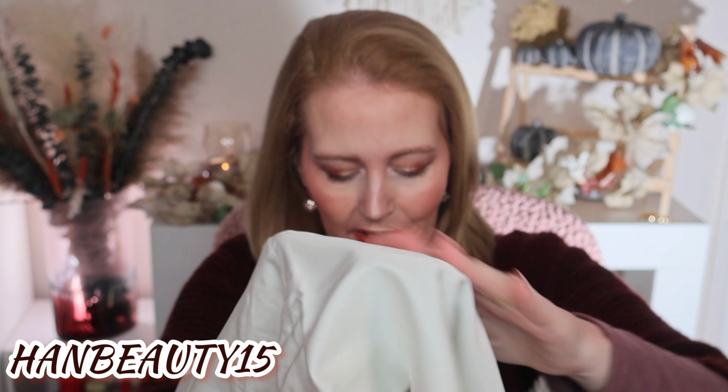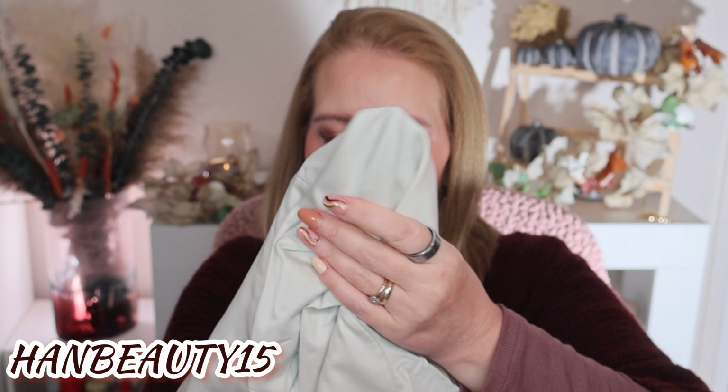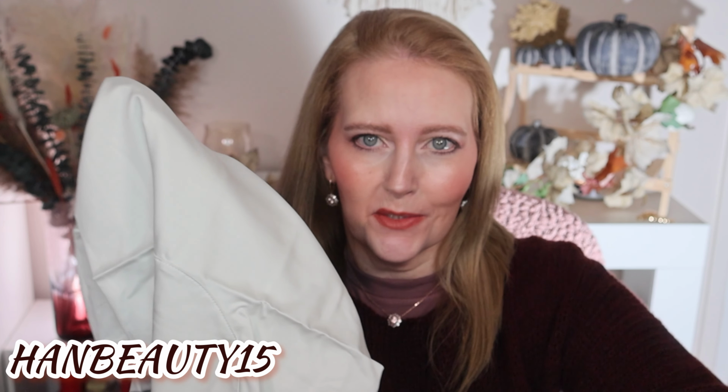It's obviously the material. So let's take a look. So this feels, let me compare. It's got more of a silky feel to it, slightly more silky soft, if that's possible, because the other one is so soft, but this one definitely has a slightly softer finish.